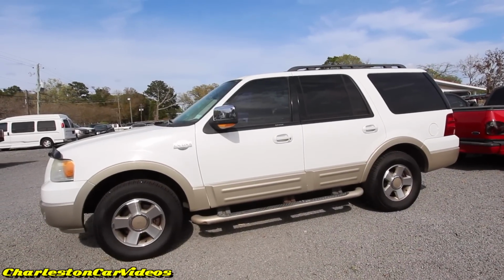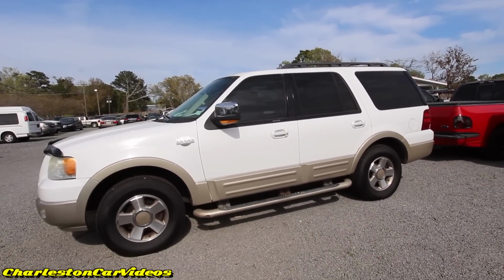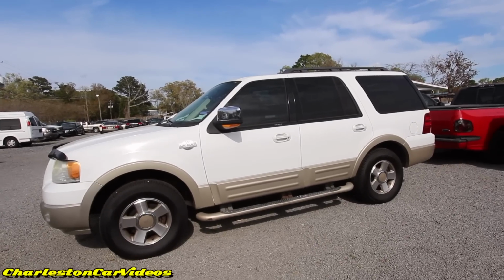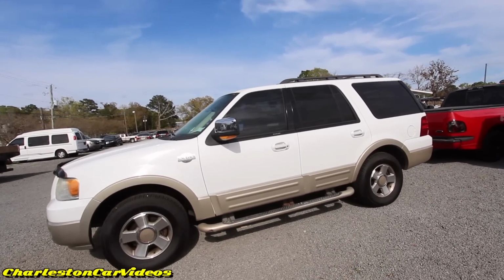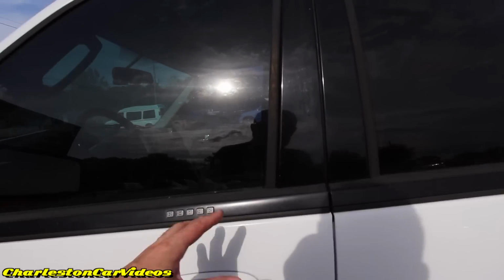But anyways, now we want to see what the leather's looking like on one that's over 10 years old. To be exact, here's a 2006 Expedition, 13 years later. So here's what the exterior looks like. Everybody's pretty familiar with a Ford Expedition. Still a good looking vehicle for sure. But let's go ahead and move forward and take a look at our seats, because this is where I want to show you what's going on here.